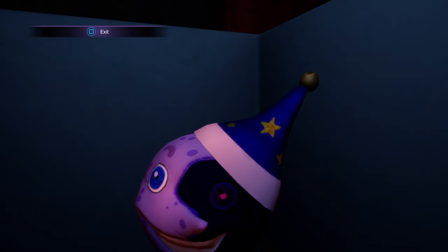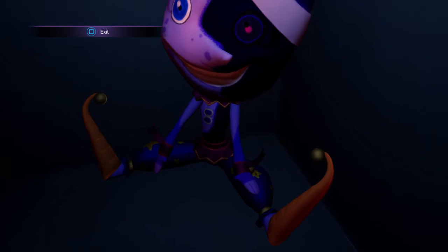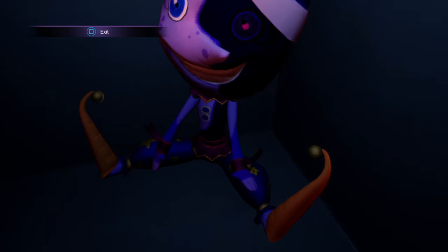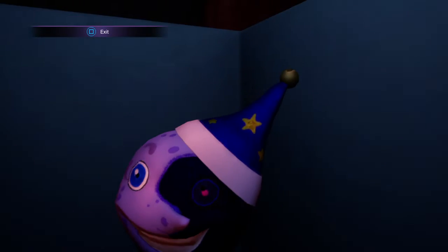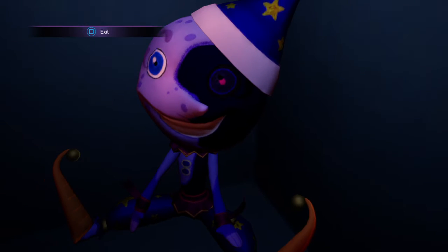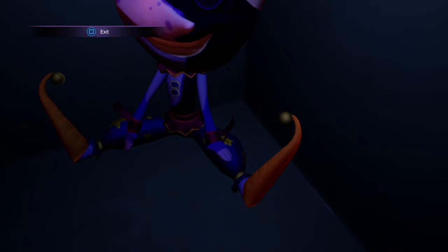And here's a Moondrop plushie. I remember in the video where we found Sun and Moon. And I don't mean like the last video, I mean like the first video on the Dicker. Sun and Moon is like a really terrifying but cool character.